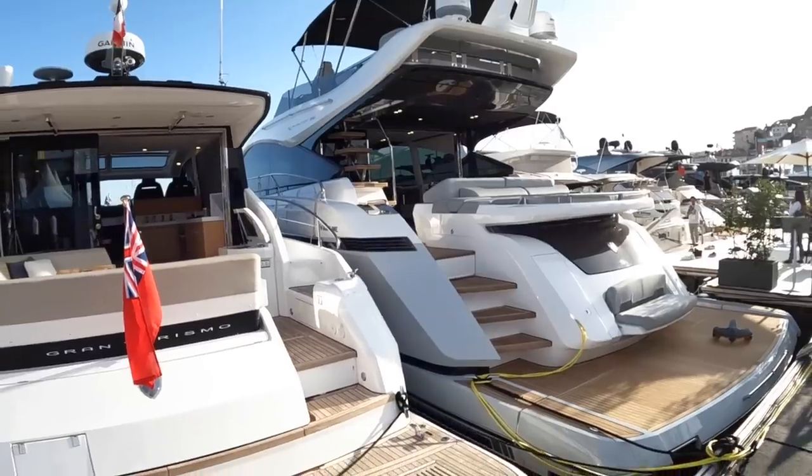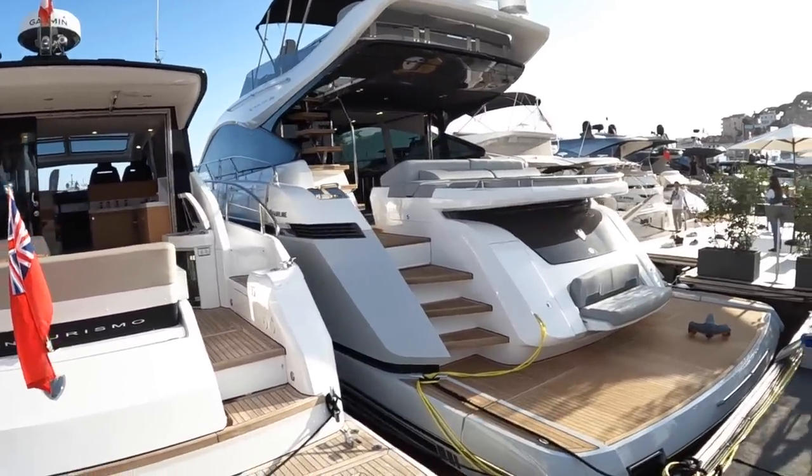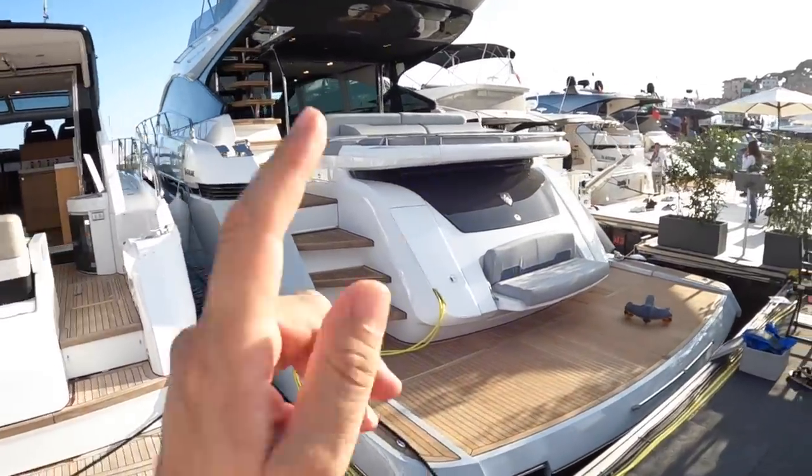Forget the style, forget the engineering, forget all that. I just liked the way it was done. It was a boat that kind of spoke to me. It was a boat that I could really see myself on. Any billionaires are listening, you know what I want for Christmas. Yeah, it was a nice piece of kit, and it is the Fairline Phantom 65.